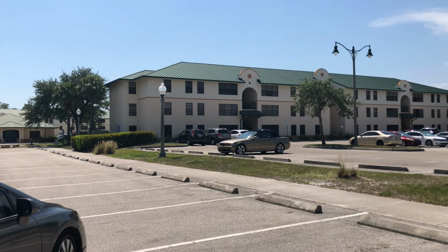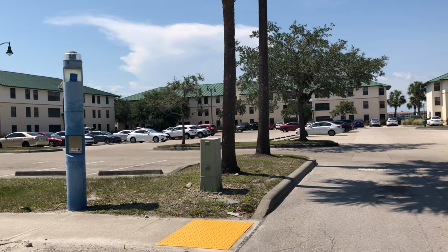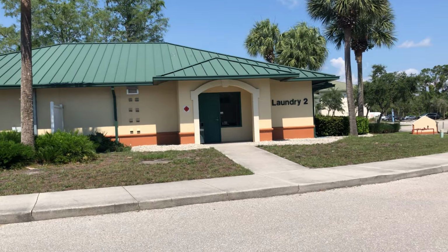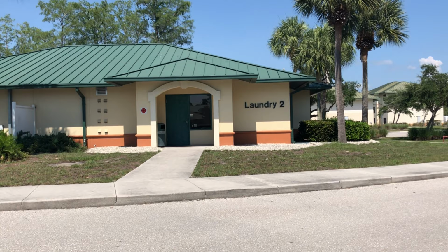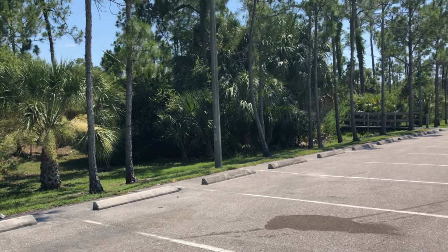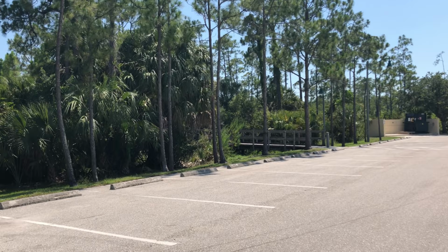Here's one more look at the upper level housing complex. Again, the beach is right back there between those two buildings. And here's the laundry room. I believe there are four laundry rooms in the overall complex here. And the freshman section has their own laundry room too. And I also wanted to show you there's one of those boardwalks to take a shortcut if you wanted to walk back to campus.